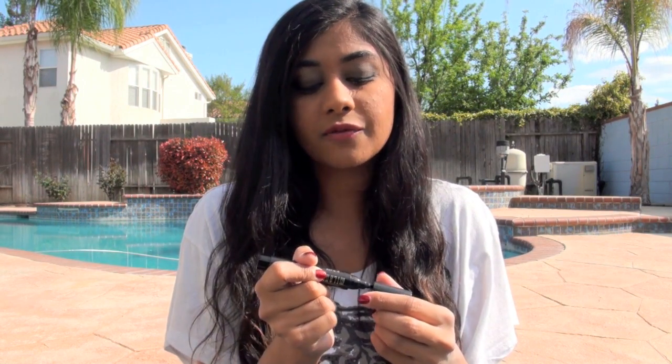I know MAC and a few other brands have come out with a jumbo marker eyeliner, so I can see where Milani is going with it and that they're following the path of those. It's not a bad product, it just wasn't for me.